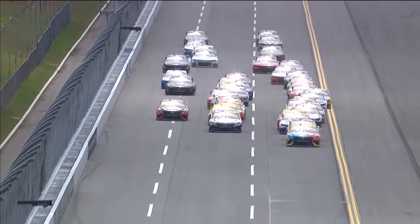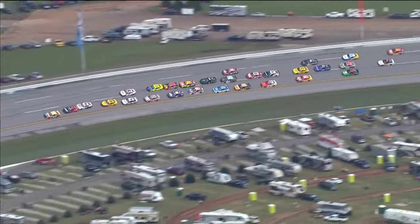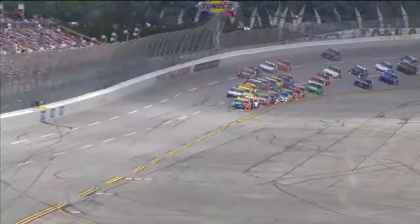Car out three wide up at the front. Looks like the 20 of Christopher Bell, hard to tell from that angle. Yes, it is the 20. He's outside the 19 of Truex. He's going to be losing spots with no help behind him. I think Keselowski in that 2 car was trying to drag back to get the 12 in front of him, but there was no push to the 12. He didn't have enough speed to take advantage of it.